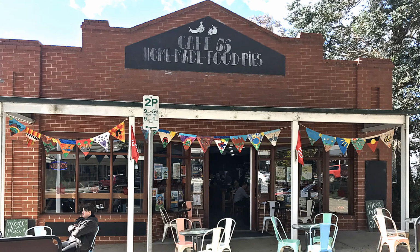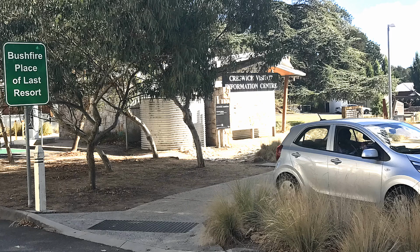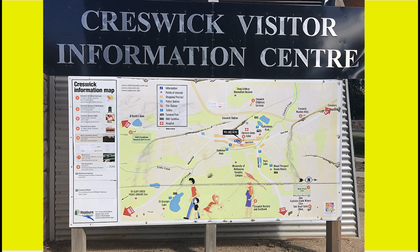Want a good coffee and a great egg and bacon roll for your start in the morning? This is the spot. Shortly after I ordered, about a dozen locals came in and ordered their coffee for the morning. And what did they say? If the locals shop there, it's good.